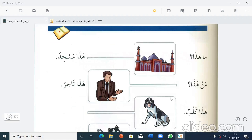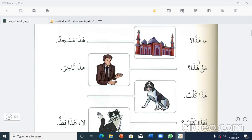Okay. If anyone has any question, they can ask me. Ma hada, what is this? Hada masjidun. We are out of time. So we only have 10 minutes, inshallah. Ma hada, what is this? Hada masjidun. This is a mosque. Man hada, who is this? Hada tajirun. This is a merchant.